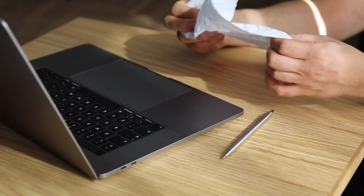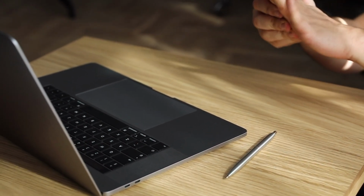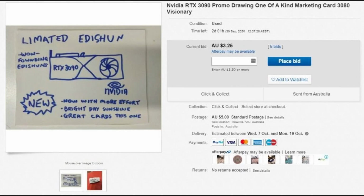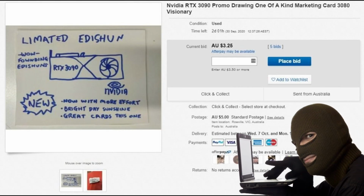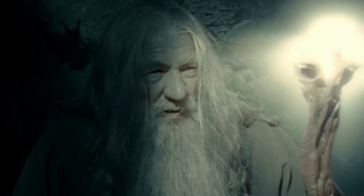Those who aren't savvy to the market might find themselves bewildered as normal supply chains have broken down, and what should have been a simple transaction with a retailer has been replaced by Dave on eBay selling the RTX 3080 JPEG edition. What we need, I think, is a guide.